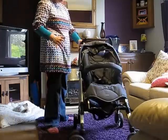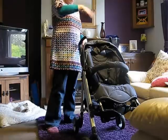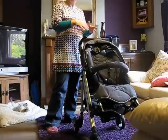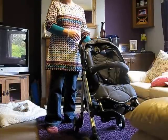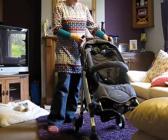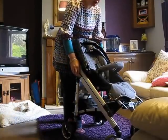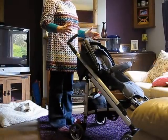Folding it is easy. Well, I haven't tried folding it when the pushchair is facing the other way around. I probably should, because it would be a bit annoying if you have to keep turning it round if you want to fold it. I've always folded it in the sitting up position. I don't know if you can do it any other way, but I probably will give that a go. I also find that locking the front wheels is a good thing to do once it's folded.